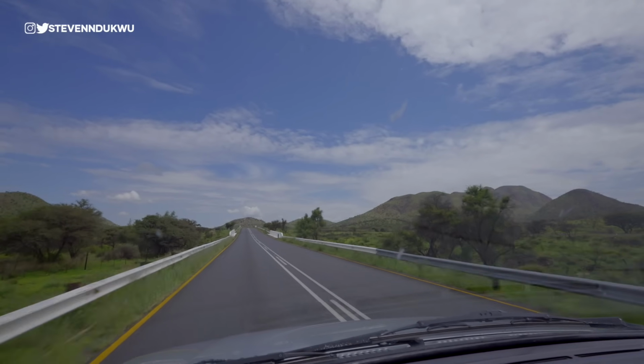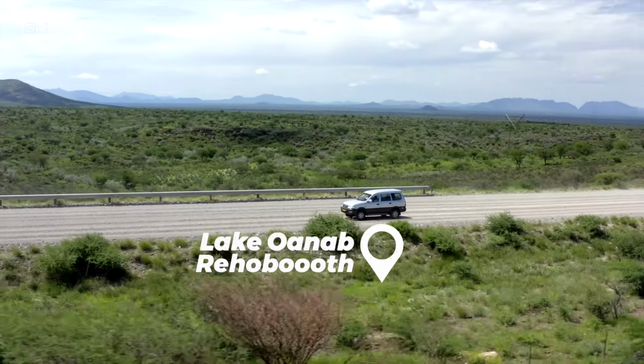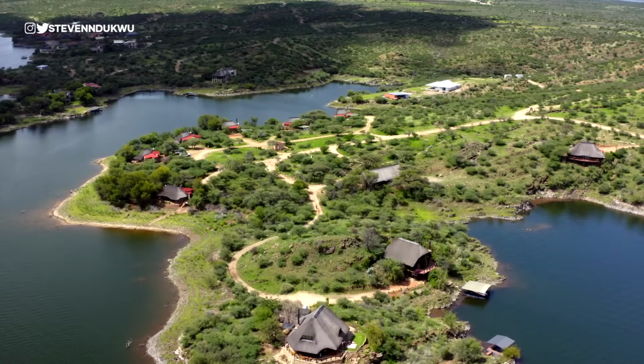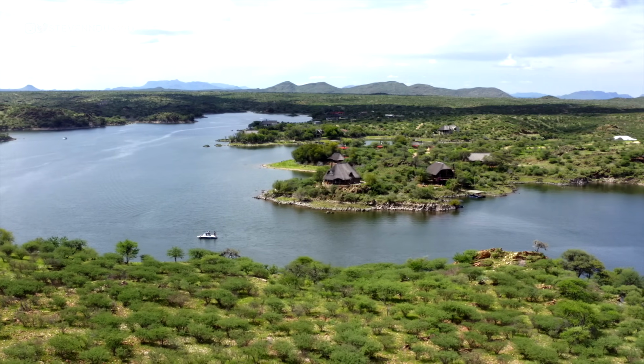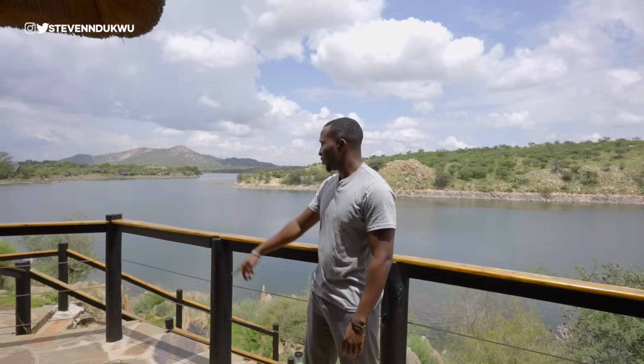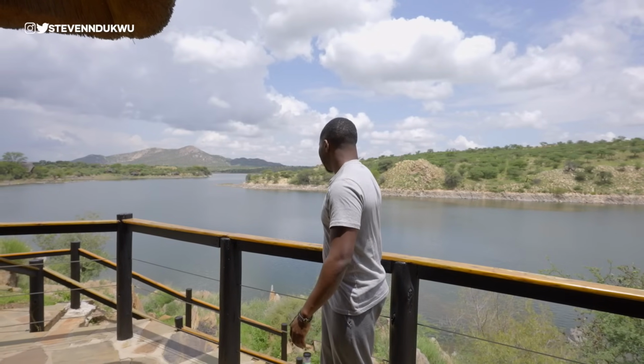After a while driving and heading south, my first stop was Lake Oanab. The bird's eye view shows the thick contrast in nature with the lake surrounded by desert landscape. From our chalet, we admired the water, which is a rare commodity in southern Namibia.